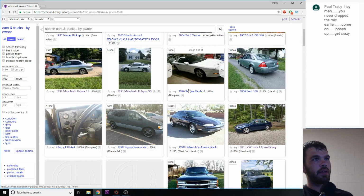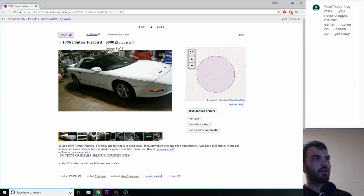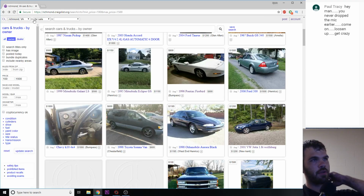So this car right here, I feel like I have to talk about it, but I'm gonna tell you right now, it's not worth it. I haven't even looked at this car, this Firebird that I'm clicking through the pictures on. Oh, it brought me into it. So I didn't even have to look at it, and I knew that it wasn't worth it. Body and interior in good shape, has new front tires and a good transmission, nice stereo, motor has a knock, and it's a V6. They want $800. They're smoking something, man. They're not getting that for it.